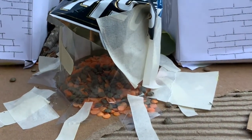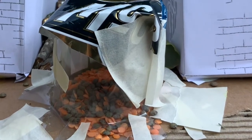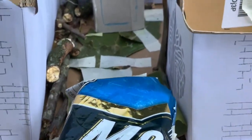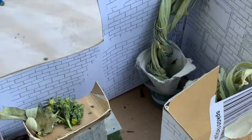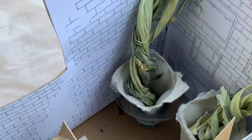The entrance, little fountain. You go left or right. Then we enter and see a leafy patch going to the free library. And then little flower pots, nicely decored, corn leaves.